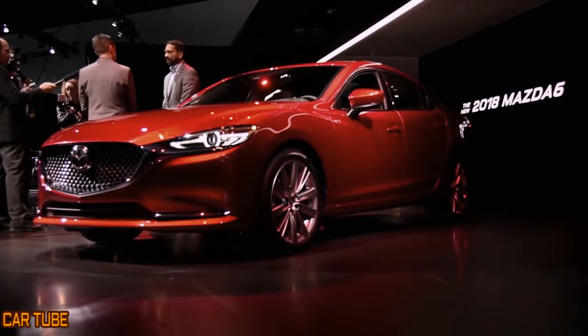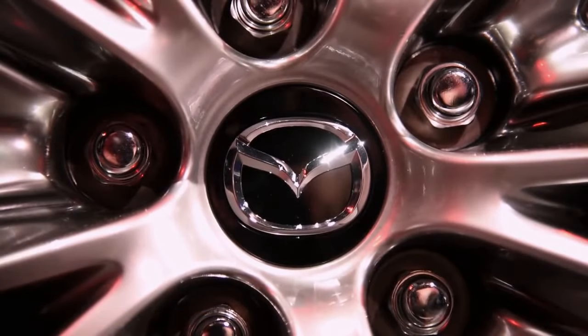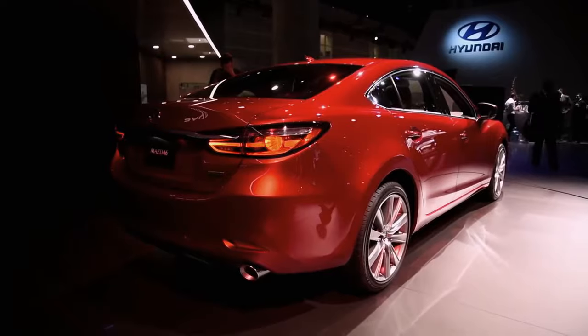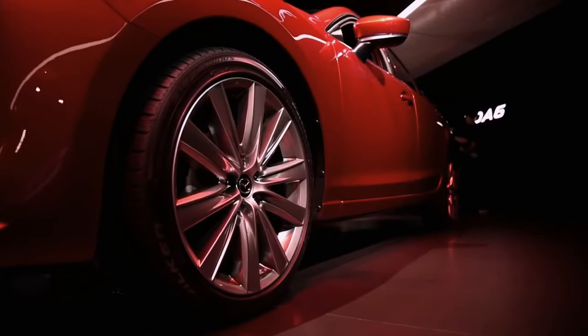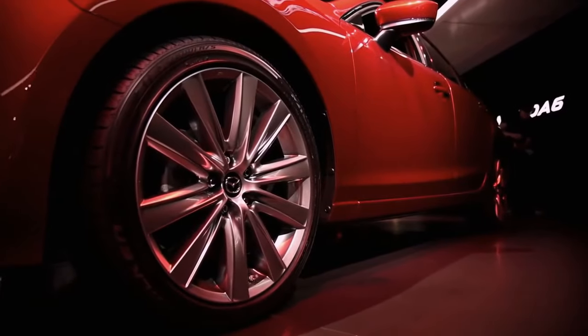Improving refinement, the new Mazda 6's underlying structure has been reinforced in strategic areas, plus the steering rack is now mounted to the body for more direct feel. Additionally, the suspension geometry has been revised for greater comfort and reduced interior noise.